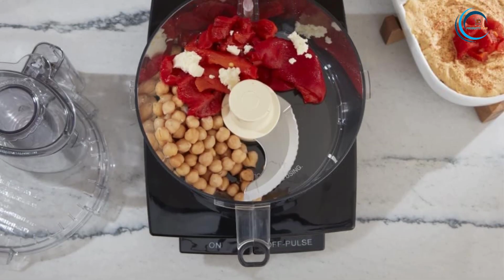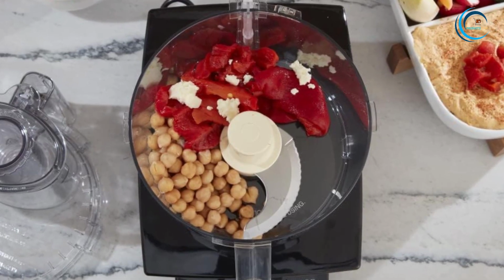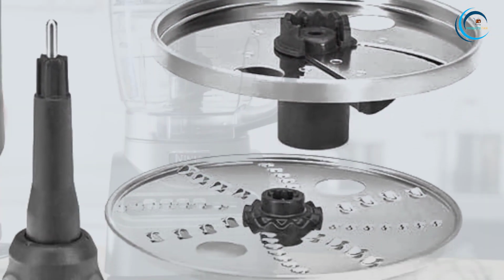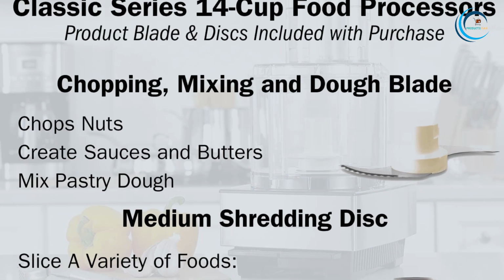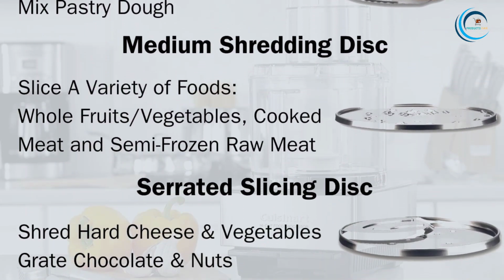The durable and consistent stainless steel blades power through any prep task, from single garlic cloves to heavy dough. Included: 4mm stainless steel standard slicing disc, medium shredding disc and stainless steel chopping blade. Also includes a spatula, instruction manual and recipe booklet with dishwasher-safe parts.